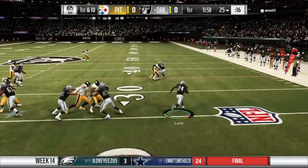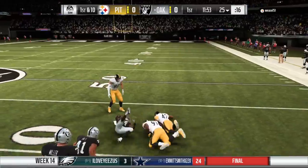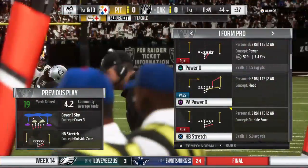The carry, here's Marshawn Lynch. Space to maneuver at the 40. As he'll get this one up to the 44-yard line. That's good for 19 and a first down.